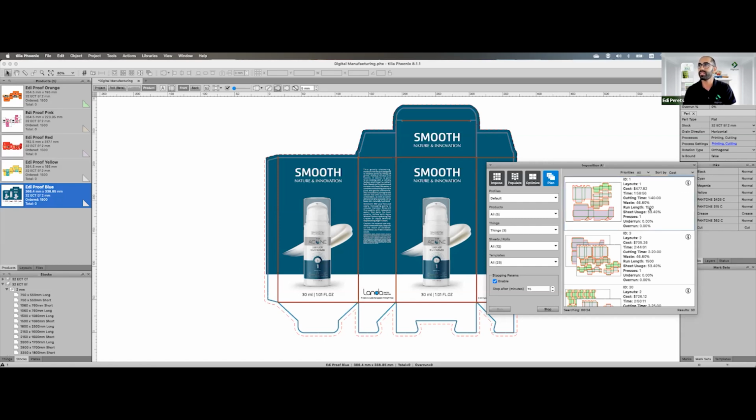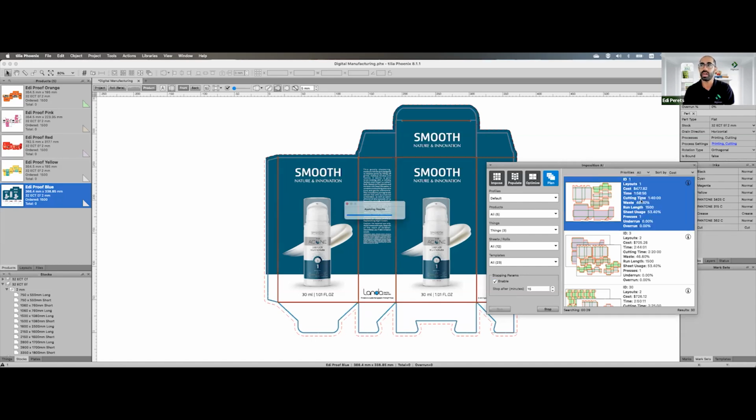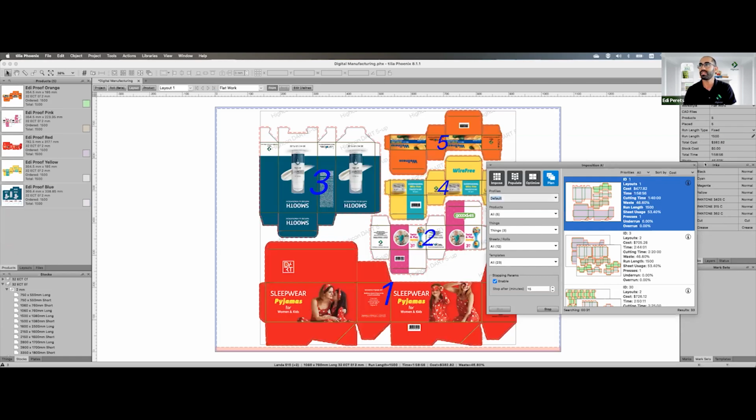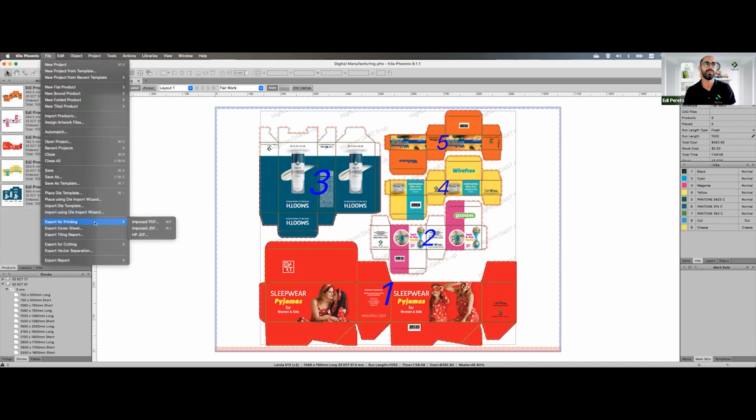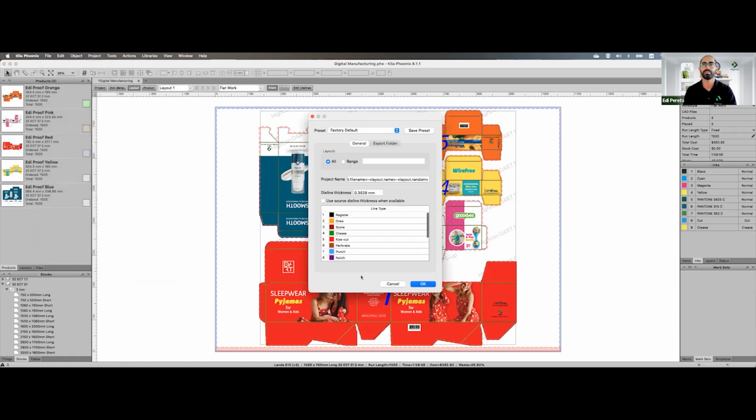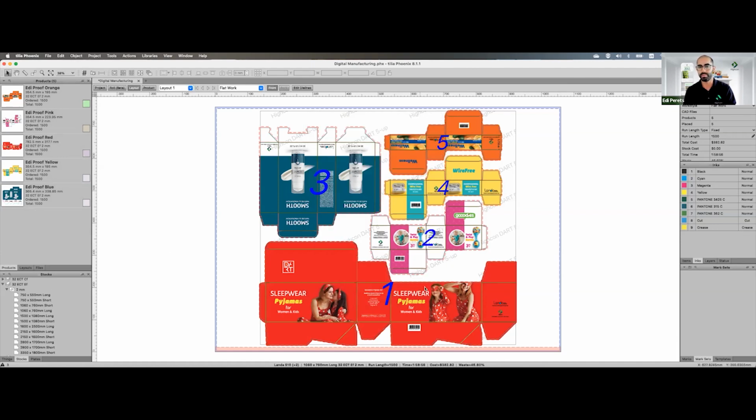Once you're happy with your selection, and here I'm going to take the most cost-effective way, I'll just double click it and I can see the suggested way to produce, or the most cost-effective way to produce these layouts. All you have to do now is export this for printing and for cutting. These can be in a normal format files.